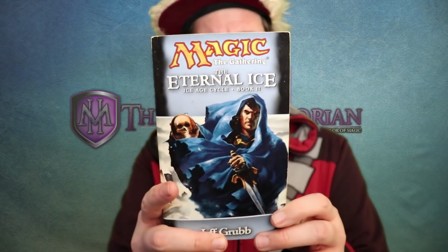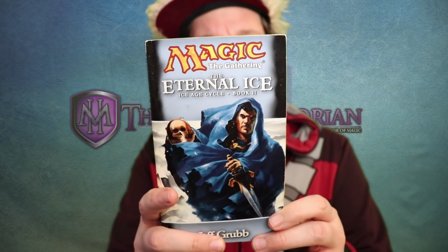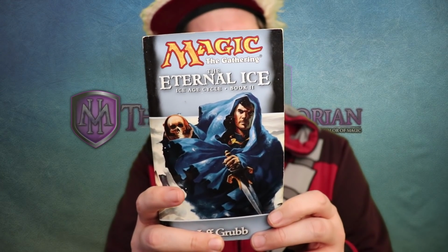After the darkness comes the ice. Thousands of years after the explosion at Argoth that ended the Brothers' War, ice has covered the world of Dominaria.